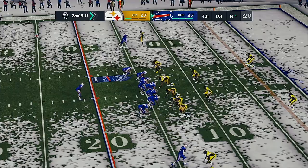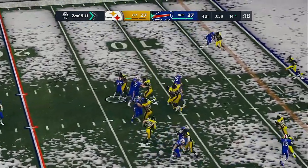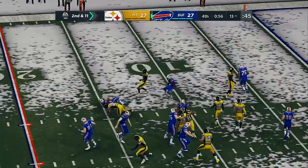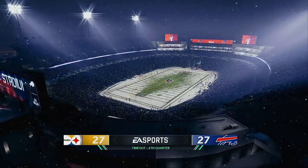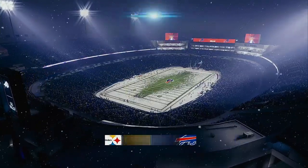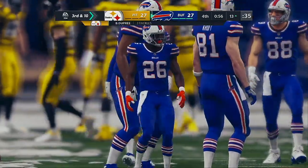Allen going to give this one to Singletary. And they get to him quickly here as he stopped right around the 13. Now the Steelers going to use their third and final timeout as they get it with under a minute to go now in the football game.